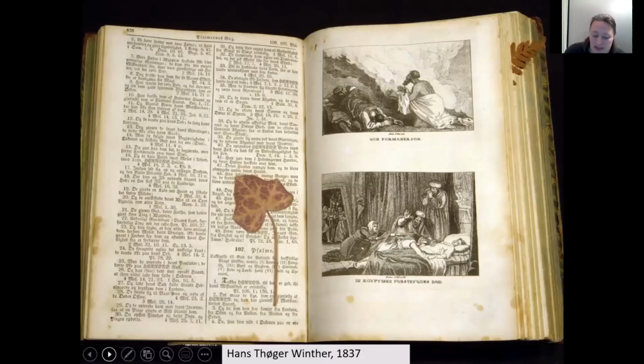He ran his own printing company in Christiania from 1826, but he gained the greatest importance as a lithographer. A lithographer is one who prints from a slab of stone, usually limestone. And we're going to see one later, and that can be bought in our museum shop. Winter published the first Norwegian picture Bible, supplied with steel engravings and original lithographies.